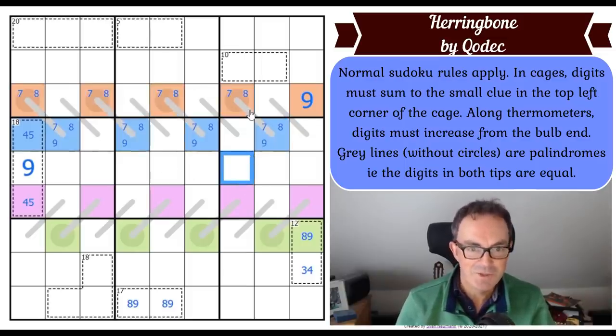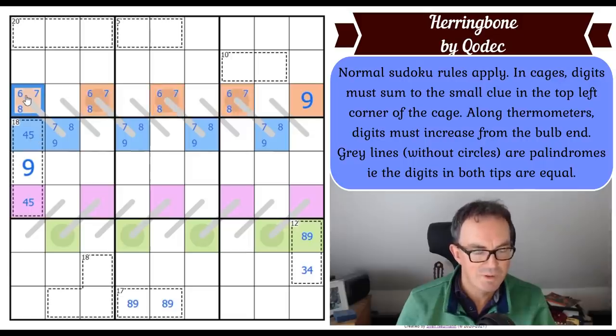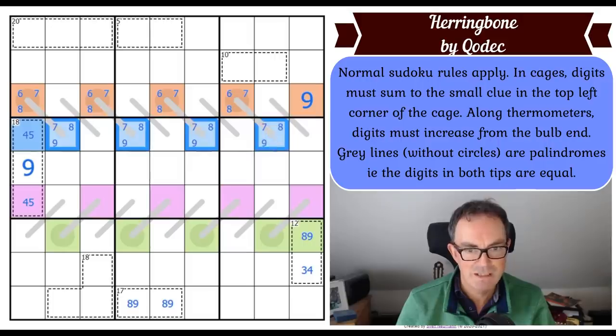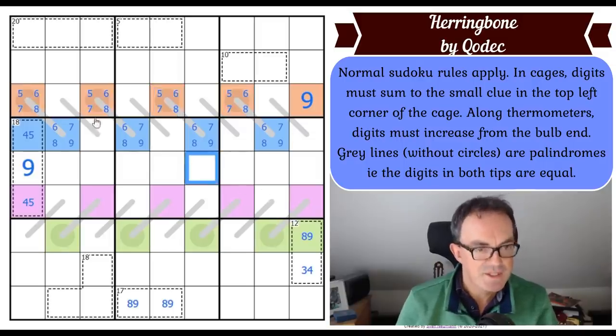Which means that you've got to put 6 in a bulb. Now this needs to stop somewhere, because otherwise we're going to end up with a contradiction. So it should stop very soon. 6 in a bulb means that we need to put 6 in a tip, because we can't put 6 on a palindrome, which means we need to put 5 in a bulb. Now it needs to stop. And it does. Yes, it does.